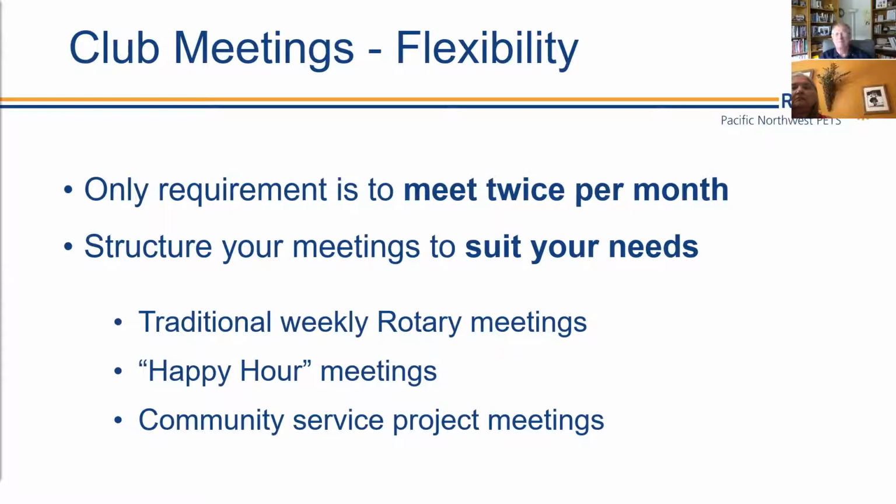The only requirement is we've got to meet twice per month. Structure your meetings, once again, to suit your needs. Not every club has a normal Rotary culture, but each club is individual within their own cultures and to suit your needs. I say this because some clubs are doing just fine. They're growing. It's the way their community works. Not every community has the same populace base, so every club's going to be a little bit different. So think in those means.